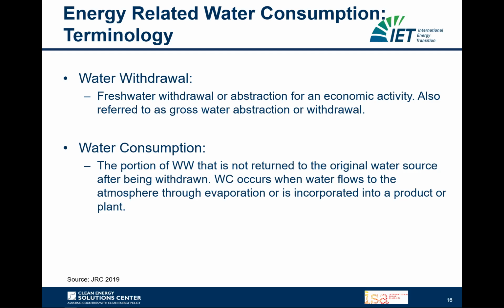Or you could say, well, if I have a coal-fired power plant or a solar PV module, I need to fabricate them in the very first place. And in this fabrication process, for instance, for producing the glass for my solar PV systems, I need water, and this water is then built into the final product, the solar PV module. And this would then also mean water consumption. So it's very important to differentiate both of these terminologies, because we will see now a number of graphical illustrations, a number of comparisons in case studies where both of these aspects, water withdrawal and water consumption, need to be clearly differentiated. Otherwise, we might get confused.